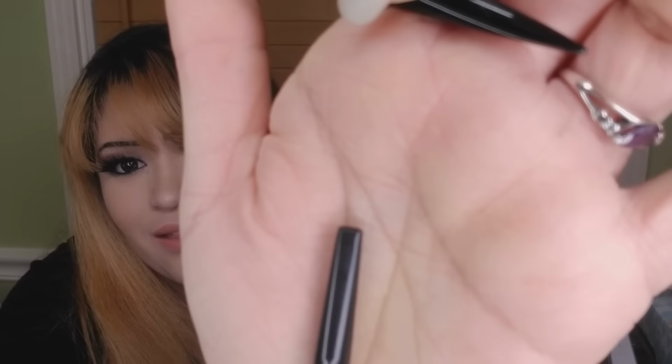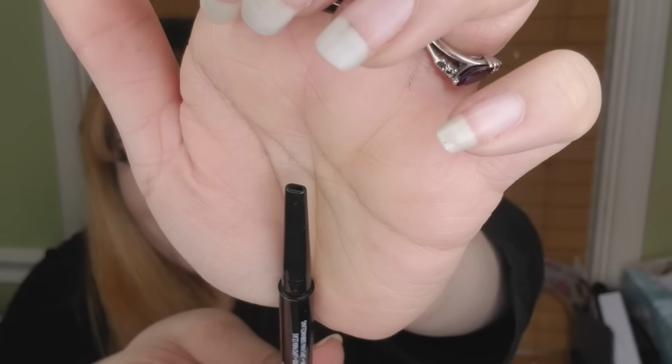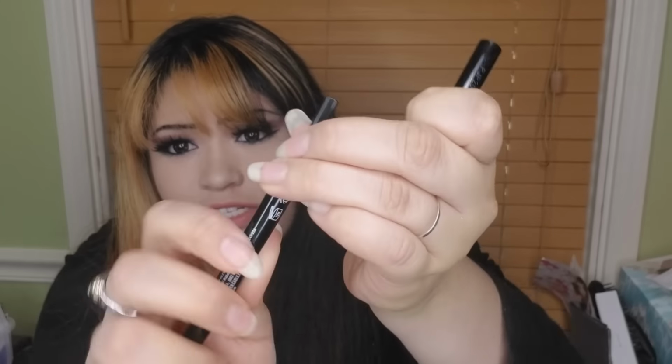Okay, so first product I'm going to talk about is this NYX brow pencil. Now, this one is the Precision Brow Pencil. It also has a little spoolie, which people like us really don't have use for. It is all gone, so I can't really show you. But it comes out like a little thing like this. It's slanted, and you would just twist it up. Obviously, I really like it because it's empty.